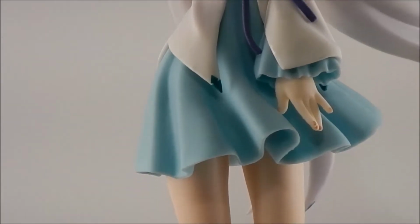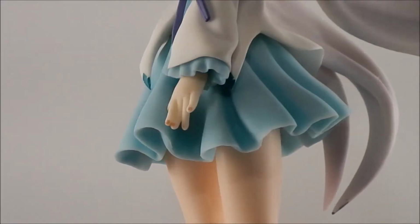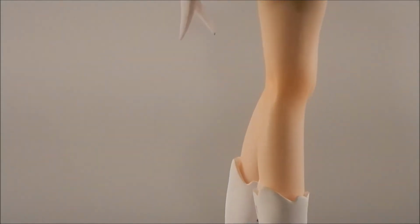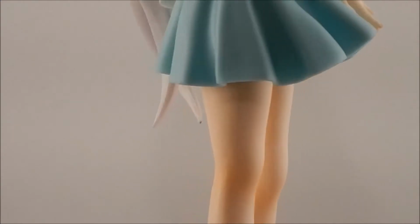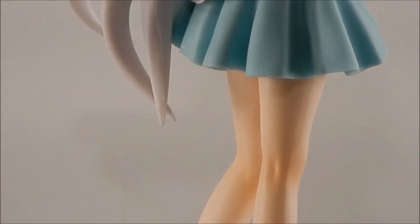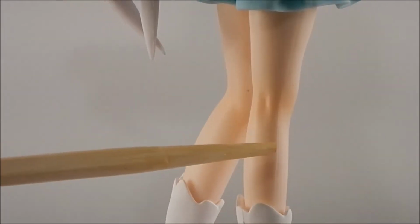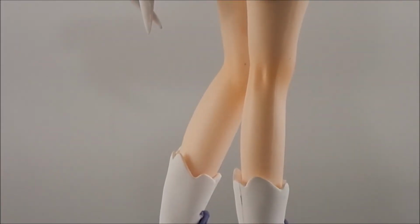For the legs, I don't know. The legs have a pretty bad mold line. This side looks okay. This side does not look okay. It's kind of hard to see in the light there. But yeah, if you look at it, there's a big mold line right here. See, it's a noticeable mold line right there. That's pretty bad.